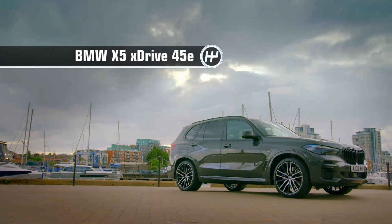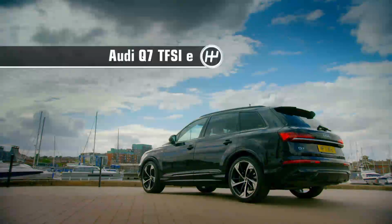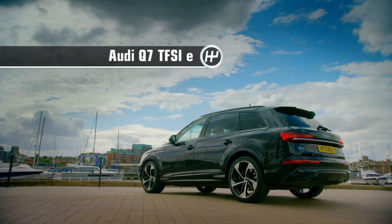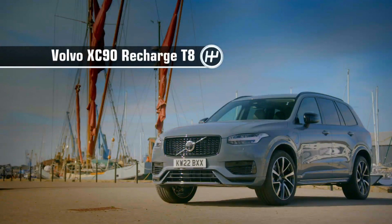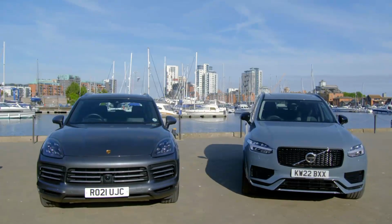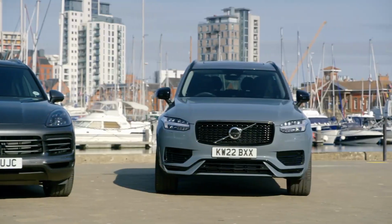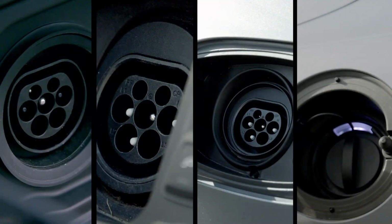This is the BMW X5 xDrive 45e, the Porsche Cayenne E-Hybrid, the Audi Q7 TFSI e, and the Volvo XC90 Recharge T8. They all cost around 70 grand, have permanent four-wheel drive, and all of them can move their 2.2 to 2.8 tonne backsides along on EV power.